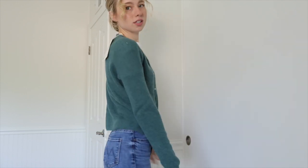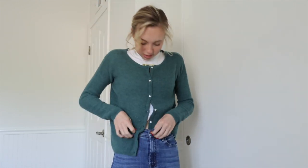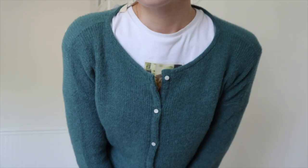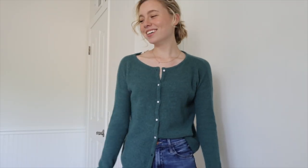So I can wear it like this. I can wear it with a skirt. I can wear it with jeans. I can tuck it. See, this is simple, but it's very elegant still. I love when women show their décolleté because it's like a ballerina.